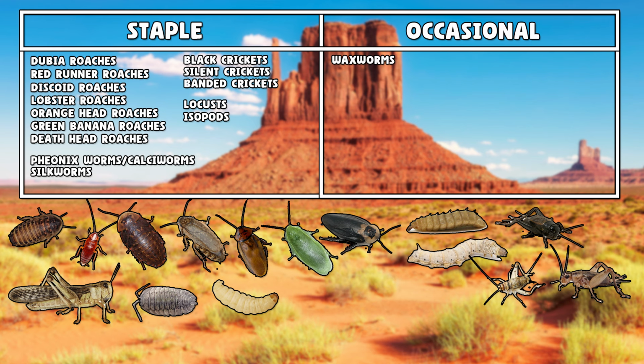Let's say you've got an underweight dragon, then maybe you move that across into staple because you're trying to get more fat into the diet to get that dragon to gain weight. But if you have an adult dragon that's just looking to maintain weight, you want to make sure that waxworm is an occasional treat, because you don't want to include too much fat in the staple diet.